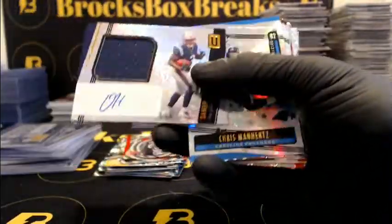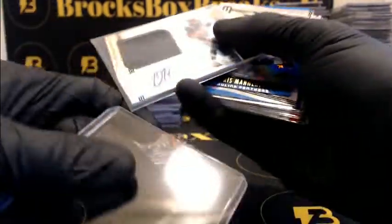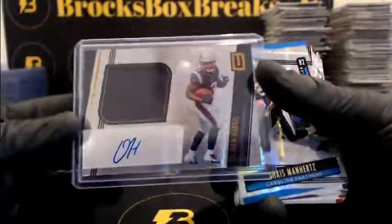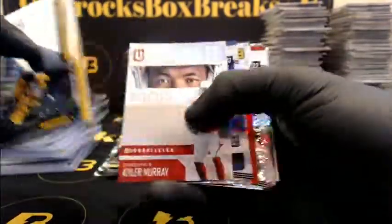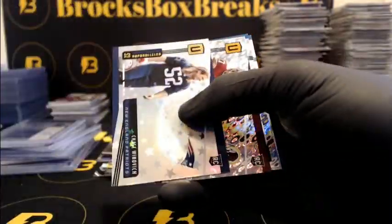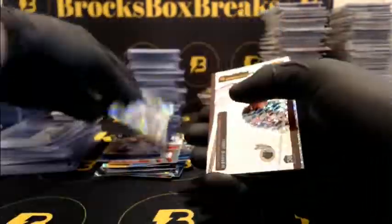And another Damian Harris going out to the Patriots. Very nice. Man, Hurts going out to the Panthers at 200. Murray rookie card for the Cardinals. Nice Murray rookie focus. We got Shepard to 150 going out to the Giants. Winovich to 200 for the Patriots.